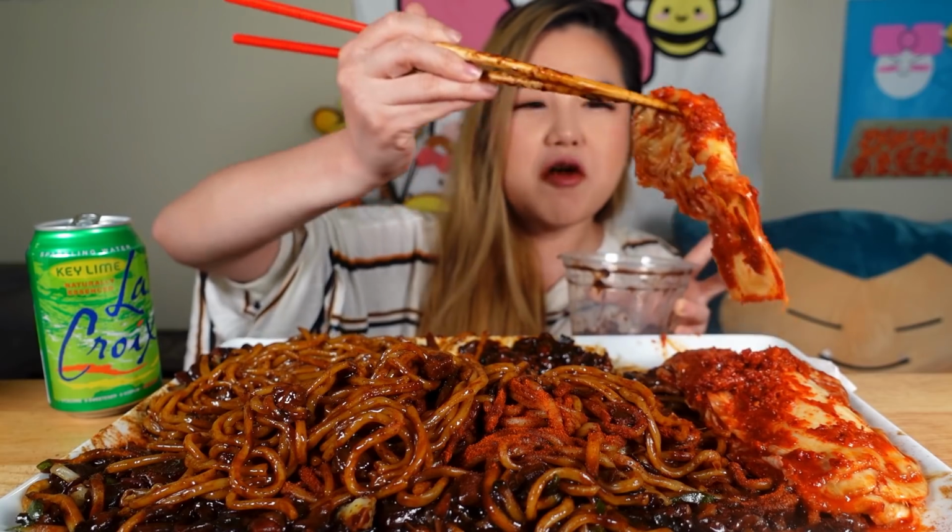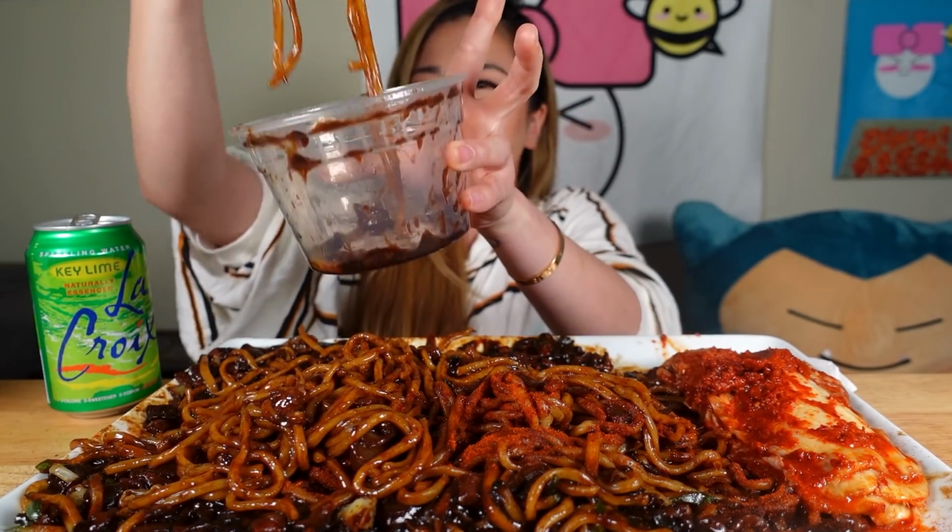And then our kimchi. Let's have a huge one. Wow. Oh yeah. This is it. The best kimchi to have with black bean noodles.